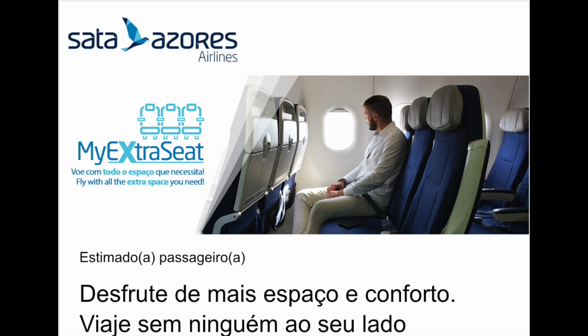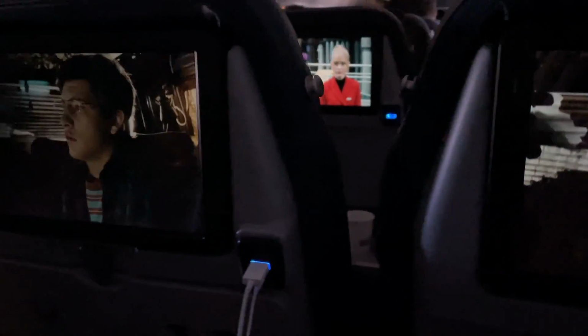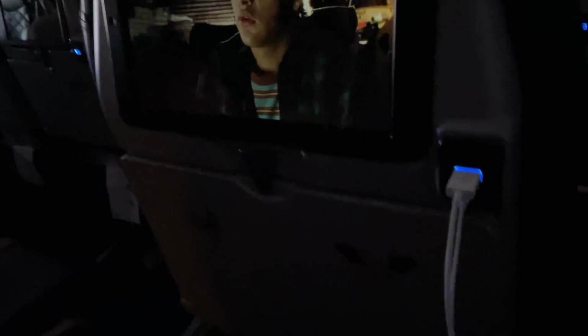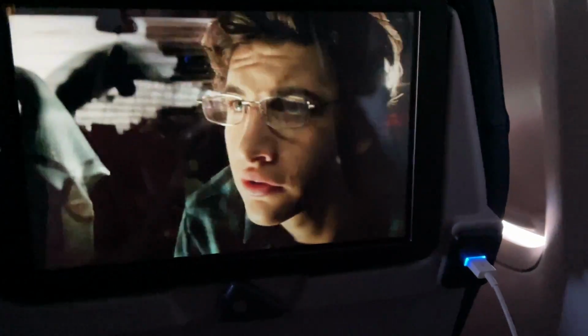And now a pretty nice feature they offer on AZORES Airlines, which is actually called My Extra Seat, where you can reserve an empty seat next to you, which worked pretty well considering it was a 2-4-2 setup. So I had basically my entire section to myself, so I was able to use my USB charging port and my TV, as well as using the charging port and TV for the screen next to me, which actually worked out because the headset jack on my seatback TV wasn't working. So it worked out for me and gave me a little bit more room to stretch out and sleep as well.